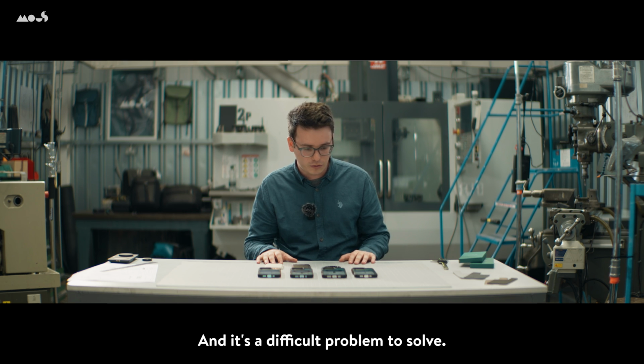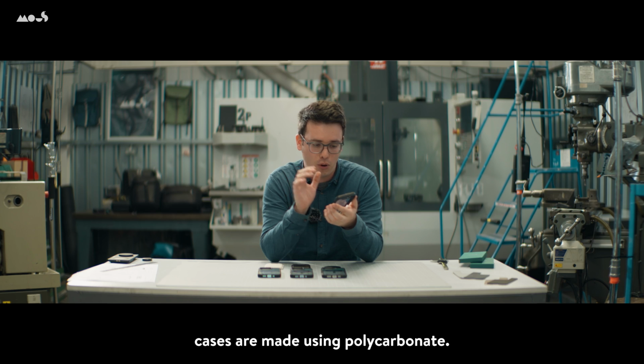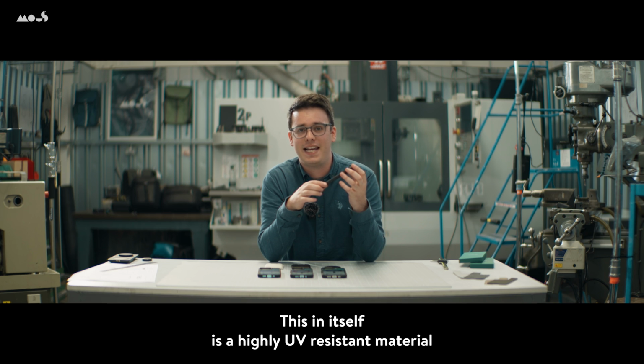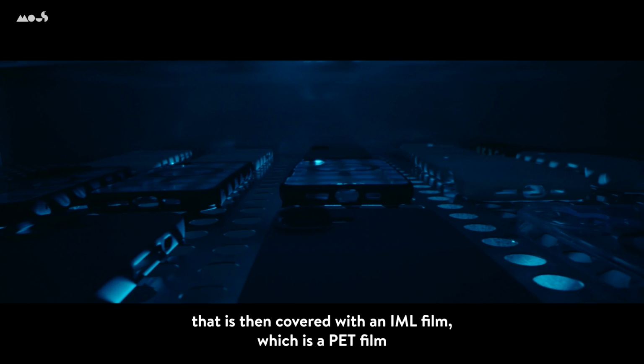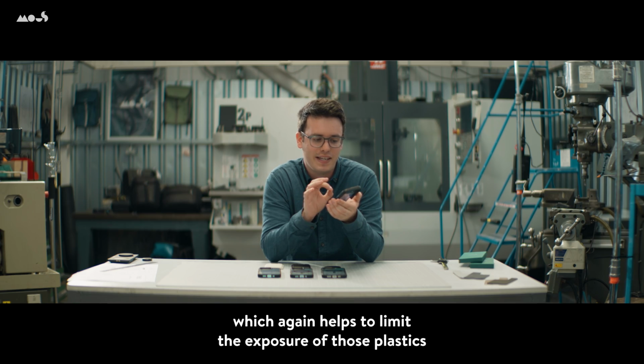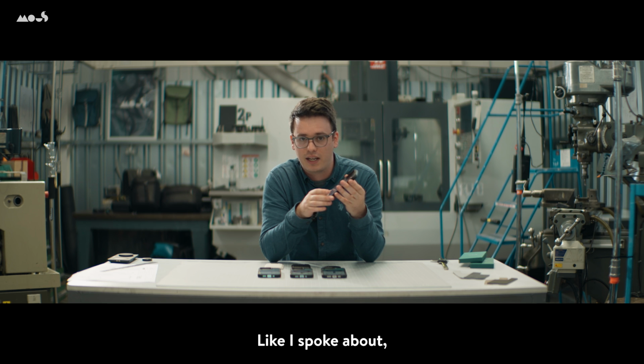And it's a difficult problem to solve. What we've done is, firstly, all of our Clarity cases are made using polycarbonate. This in itself is a highly UV resistant material. That is then covered with an IML film, which is a PET film, which again helps to limit the exposure of those plastics to any of those chemicals or any of those UV rays like I spoke about.